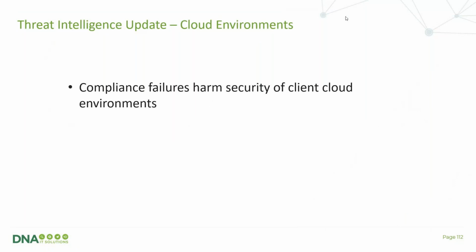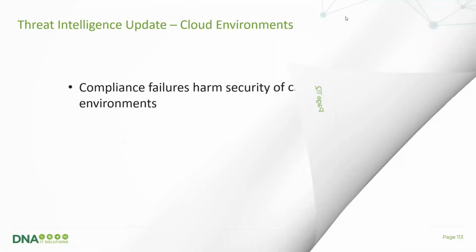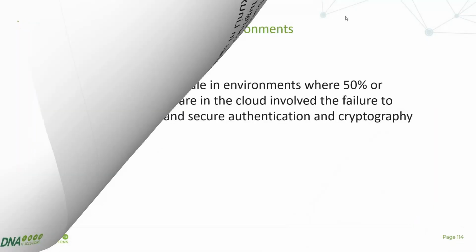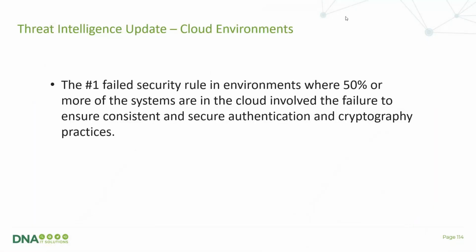Compliance failures harm security of cloud client environments. Absolutely. The number one failed security rule, if it's 100% cloud-only environment, is incorrect settings in Linux systems. And I don't believe it.